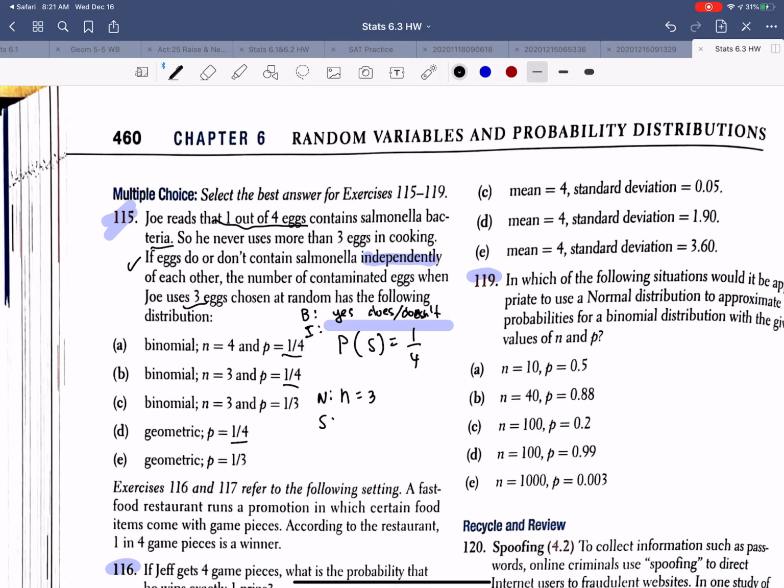And then S, the probability of success, is one out of four. And the probability of failure would be not. And it's weird. It's like we're going to say, yay, I have salmonella. That's success. And then not getting, failure. So we like the answer B. It is binomial because it meets all of these. And n is three and p is one fourth.